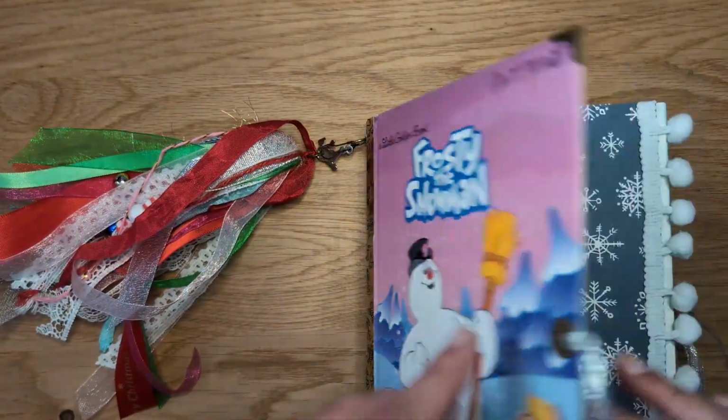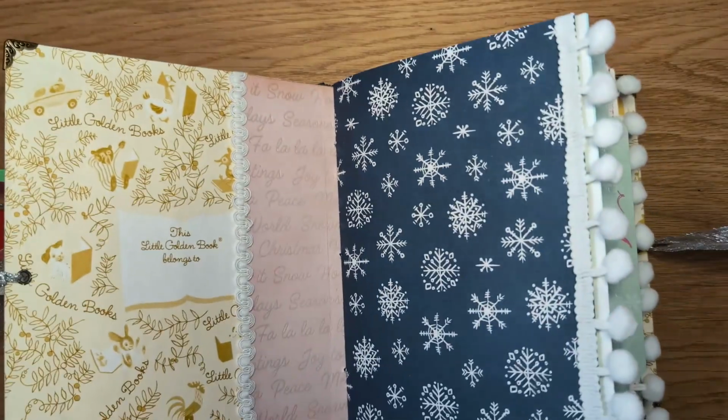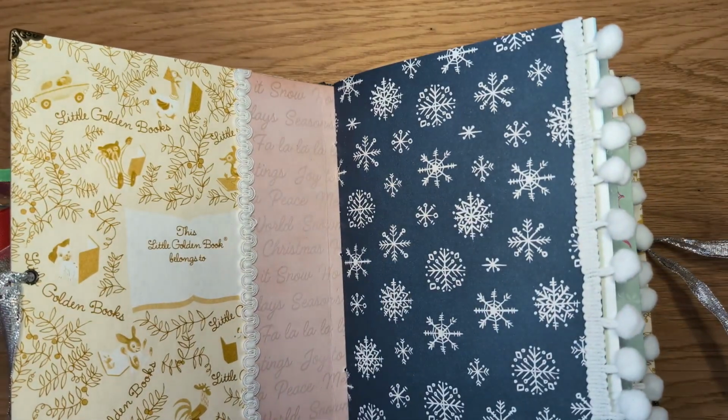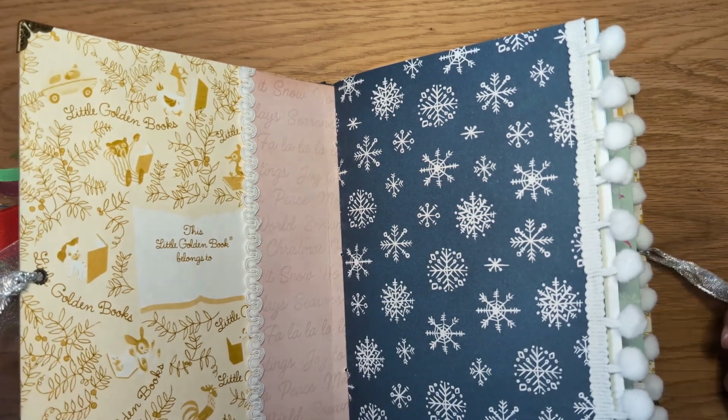So it also has the book corners and the eyelet, and all of them are attached like this with ribbon to tie them as far as the closures go. And that's just how I did it. So I'm not very creative. I realized in this process, I'm not very creative with the closures.